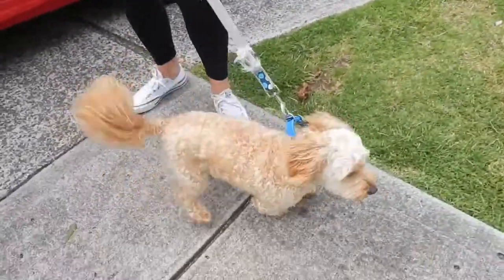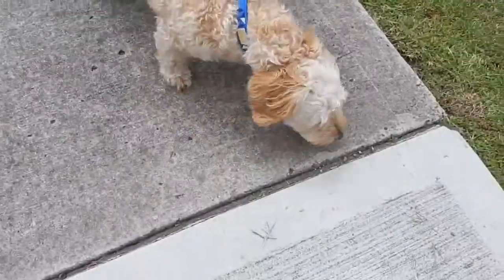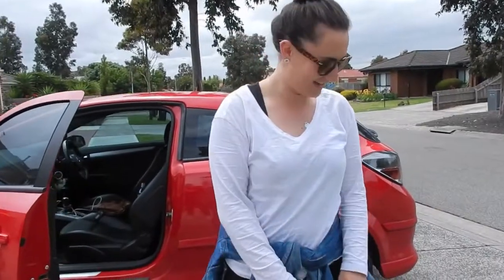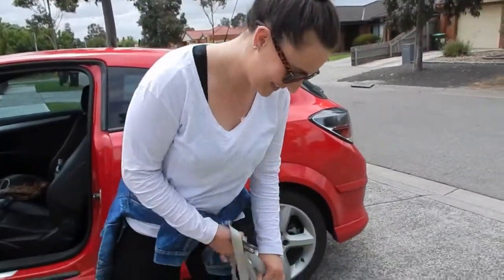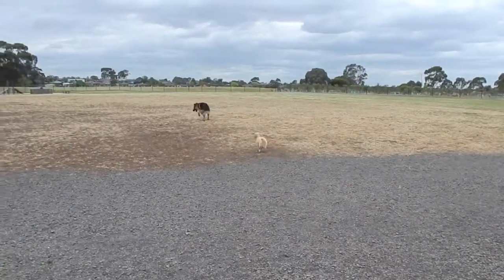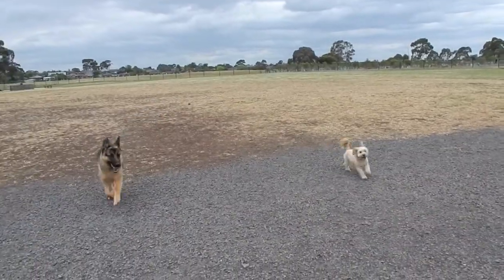Highpoint, and now we're going to the dog park. I've never been. Yeah, this is my dog, Toby. Say hi, Toby. Hi. And we're going to go pick up Lauren's dog, who is probably 10 times the size of Toby. Oh, this is cute. Go get your ball.